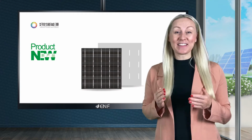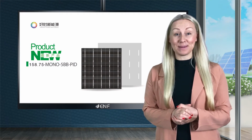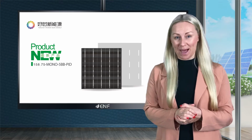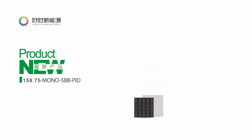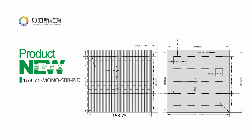I'm here to tell you about the key features of the 158.75 mono 5BB PID solar cell series produced by Hershey Power. These 158.75mm monocrystalline solar cells are highly efficient with up to 22% conversion efficiency and adopt a range of advanced technologies.